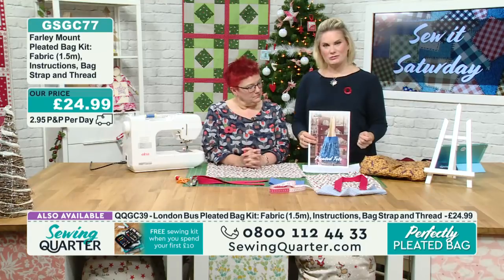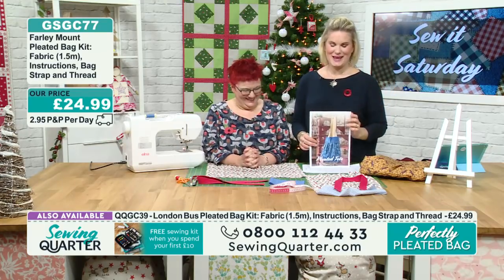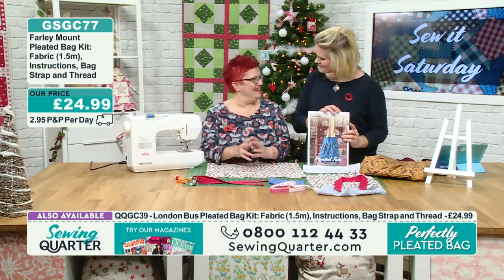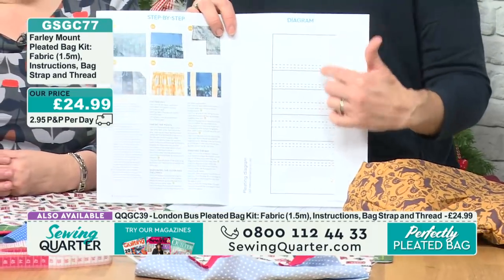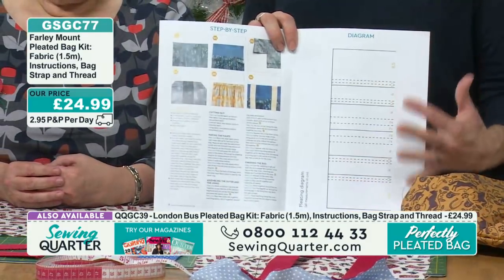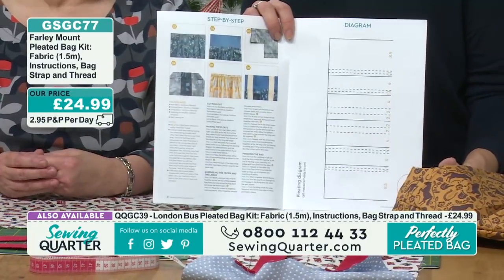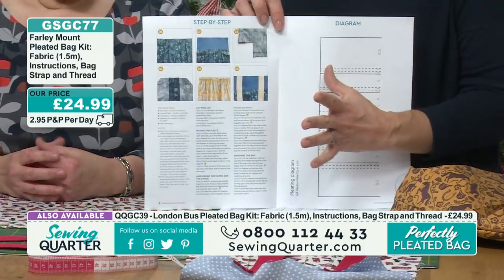Every kit comes with a set of instructions. And here they are. And you've also got your template for your pleats, which Janice is going to show us in just one moment how to do all of that, because I'm looking at that going, no idea. But look, step-by-step instructions, all very clearly labelled.